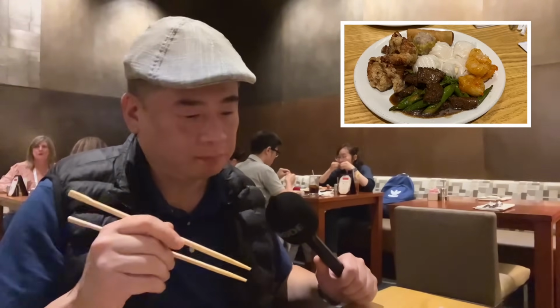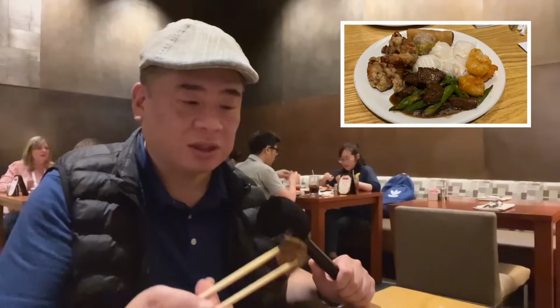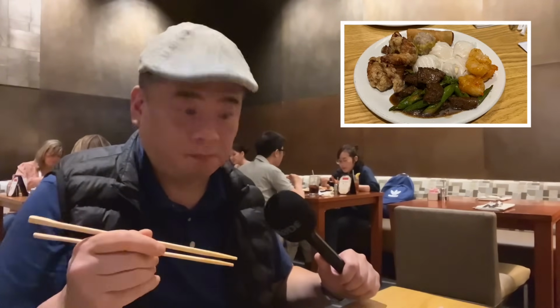The siu mai. 8.5 for the siu mai. Pretty darn good. This here, beef with asparagus. Beef. 8 for the beef.